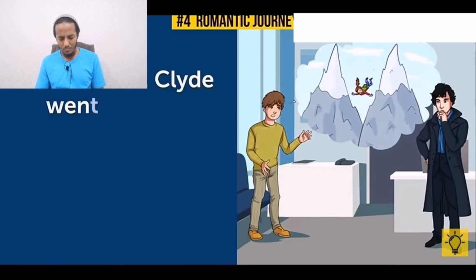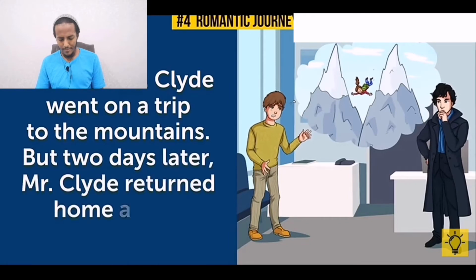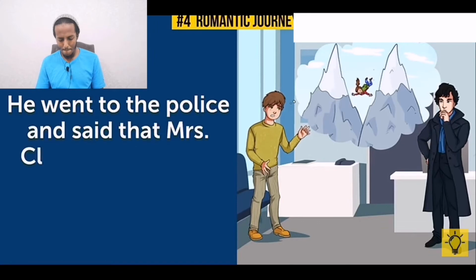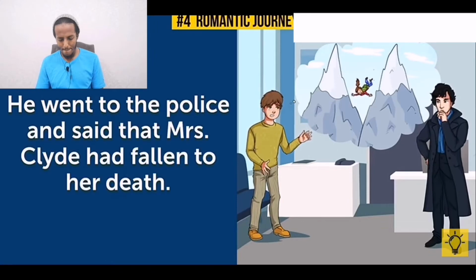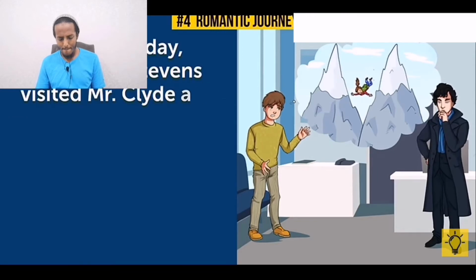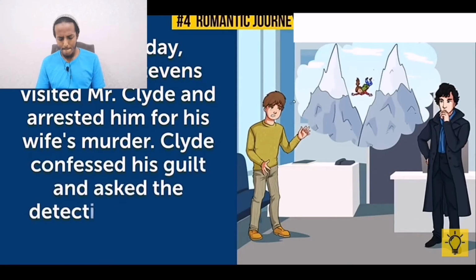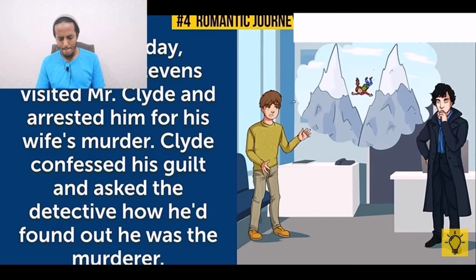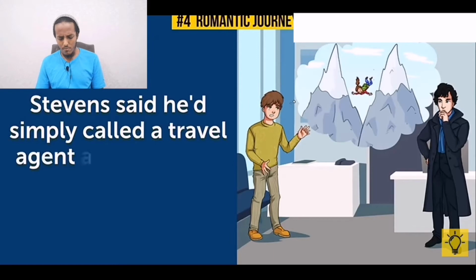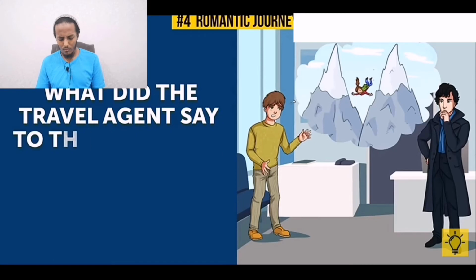Romantic journey. Mr. and Mrs. Clyde went on a trip to the mountains, but 2 days later, Mr. Clyde returned home alone. He went to the police and said that Mrs. Clyde had fallen to her death. The next day, Detective Stevens visited Mr. Clyde and arrested him for his wife's murder. Clyde confessed his guilt and asked the detective how he found out he was the murderer. Stevens said he simply called a travel agent and asked for some information. What did the travel agent say to the detective?